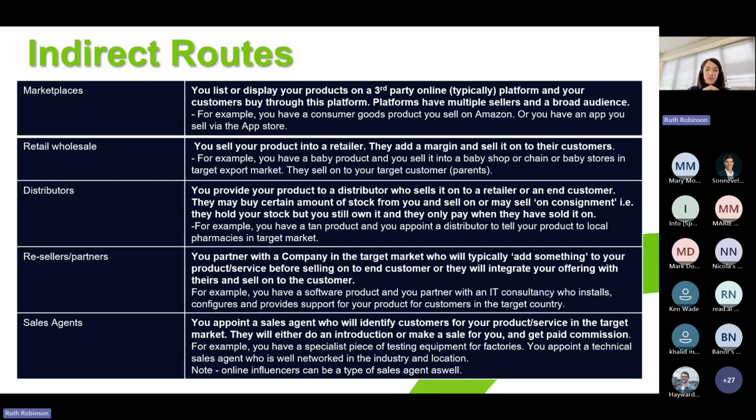So it happens a huge amount with IT. So say you have a software product, you partner with an IT consultancy, they will install your product, configure and provide support for that for customers in that target country. So this is where there's quite a lot of support needed by that customer, and you therefore really need somebody in market who you can partner with.